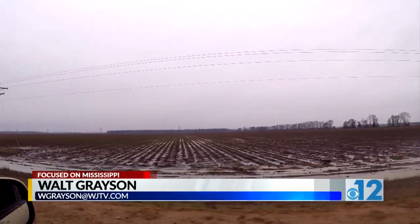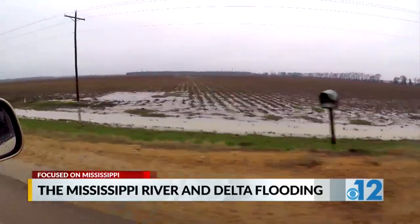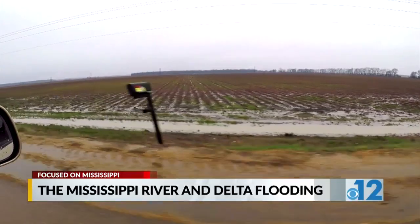What did you see? Well, Jade and Byron, the water is high in the Delta, but it's not as bad as it was last year about this time. But people living there are keeping an eye on the river and the rain and the water in the upper Delta also. It's a dreary drive along Highway 61 south of Rolling Fork going toward Vicksburg right now. Of course, soggy Delta fields are everywhere all the way up to Memphis.